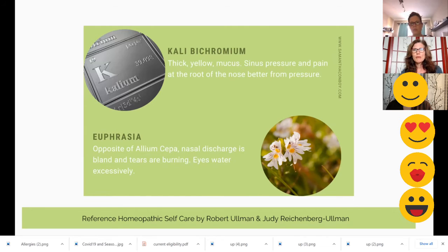Two more. So Kali bichromicum. This presentation has that thick yellow mucus. There's a lot of sinus pressure and pain, especially at the root of the nose, and you feel better pressing on it; having more pressure makes it feel better. And then Euphrasia is a flower, and it's kind of the opposite of Allium cepa. The nasal discharge is bland, but the tearing from the eyes is burning, and the eyes may water excessively. So that's one of the distinguishing questions I'll ask: does your nose burn or do your eyes burn? That can steer me in the right direction for which remedy works best.